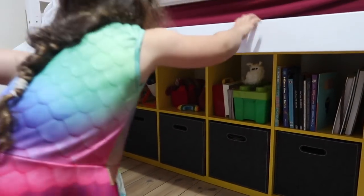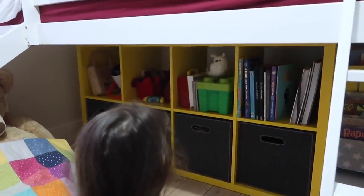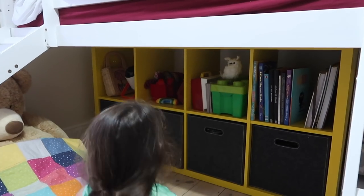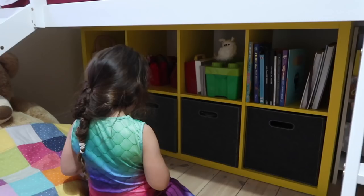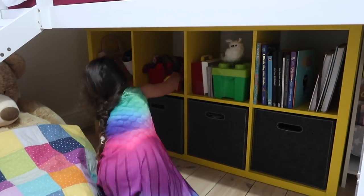You remember before, you couldn't take out the top boxes very easily or see what was in them. So I got rid of the top boxes and now they're like shelves, and I've put some of your toys and some of your things in there. You've got one shelf which has your knitting and your yarn and your rainbow.